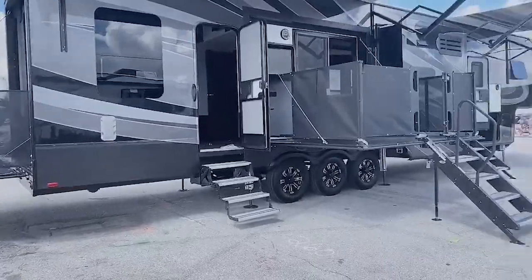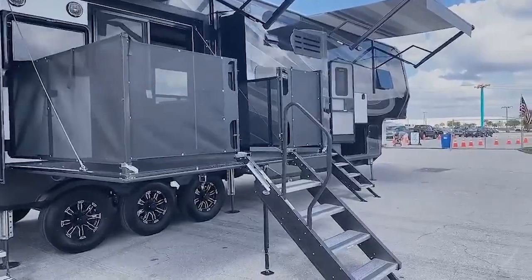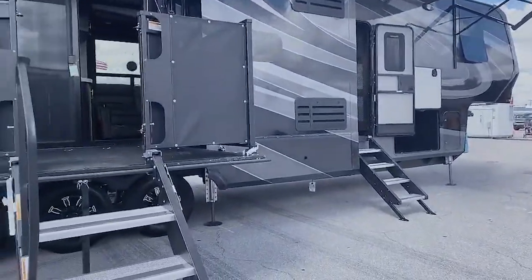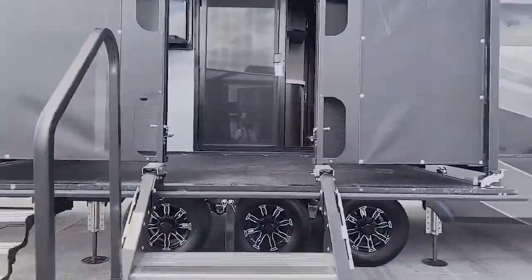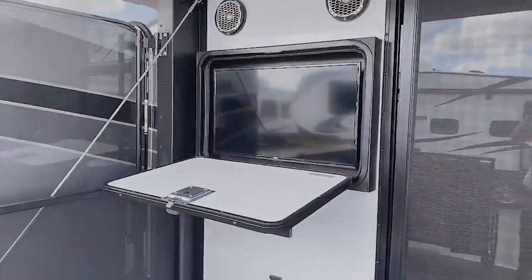I'm standing in front of the Grand Design Momentum 399. This is a 40-foot toy hauler with 2 outdoor patios. Let's take a look inside. Wow, I just love the space that you have on the outside of this. This model is a 5th wheel. Nice outdoor TV.